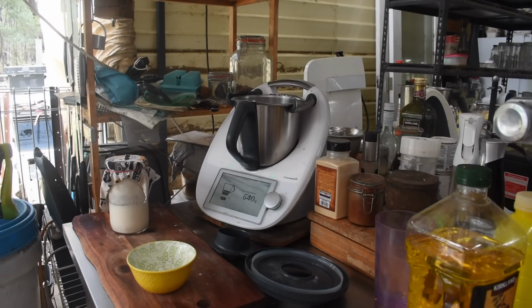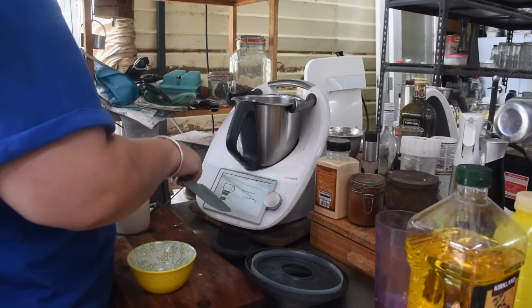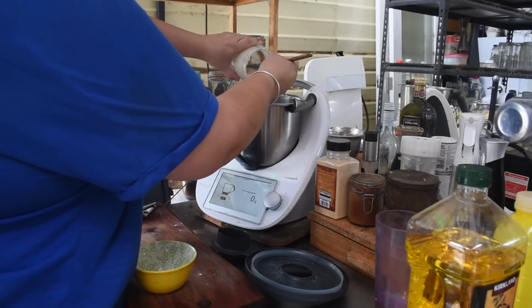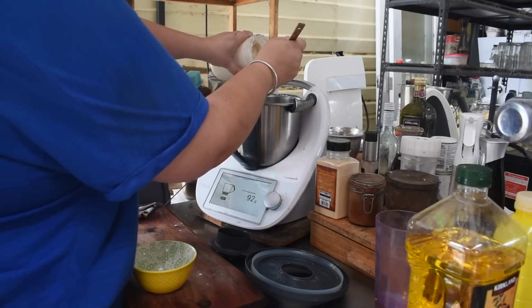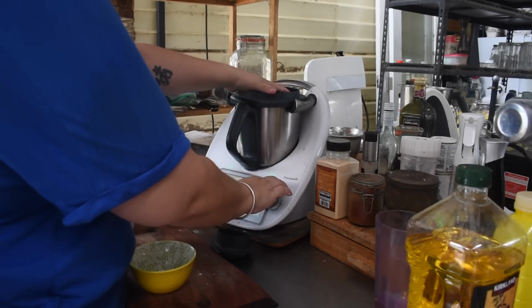I do 100 grams of starter with 400 grams of plain flour, 3 eggs, and 60 grams of oil. I bring it together in the Thermomix or in a food processor or whatever you want until it's into little balls, and then I tip it all out onto a dough mat and bring it together better on the dough mat. I did 3 batches of these.